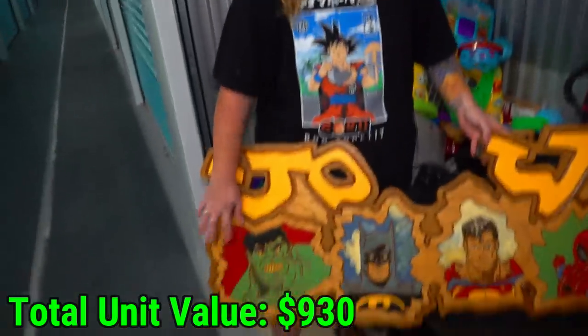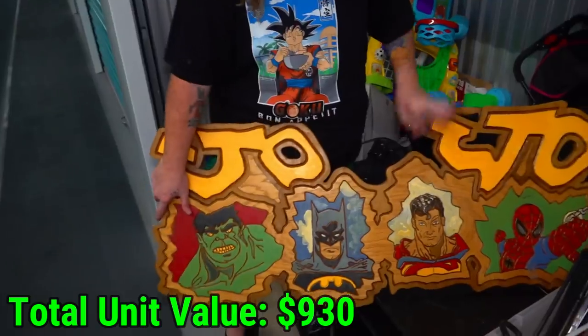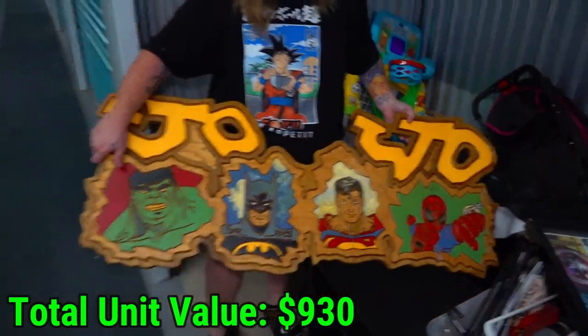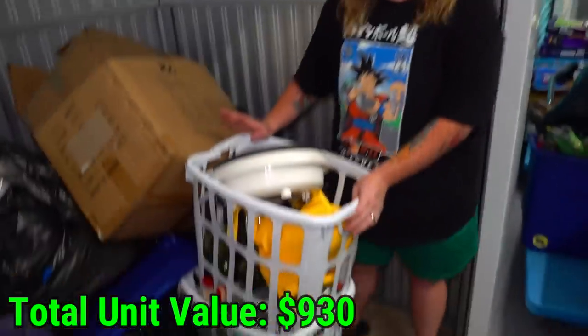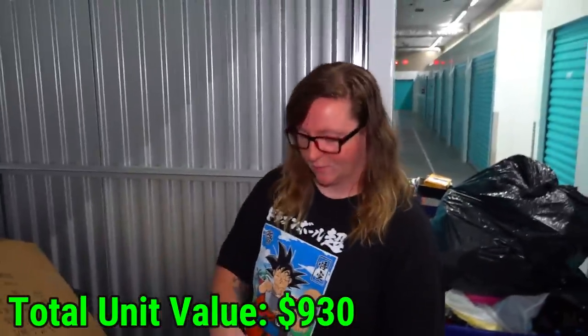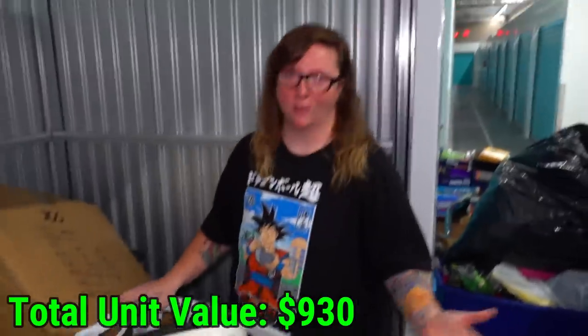Check out this sign right here. It looks like it's for a kid's room. Has all the superheroes here. It all looks hand-painted too. So, I mean, that's pretty cool to hang up in a kid's room. So these two baskets right here, I don't really want to go through them because it's kind of boring, but it's a couple kitchen things, some glasses, some clothes under it, and the bottom one is all clothes as well.